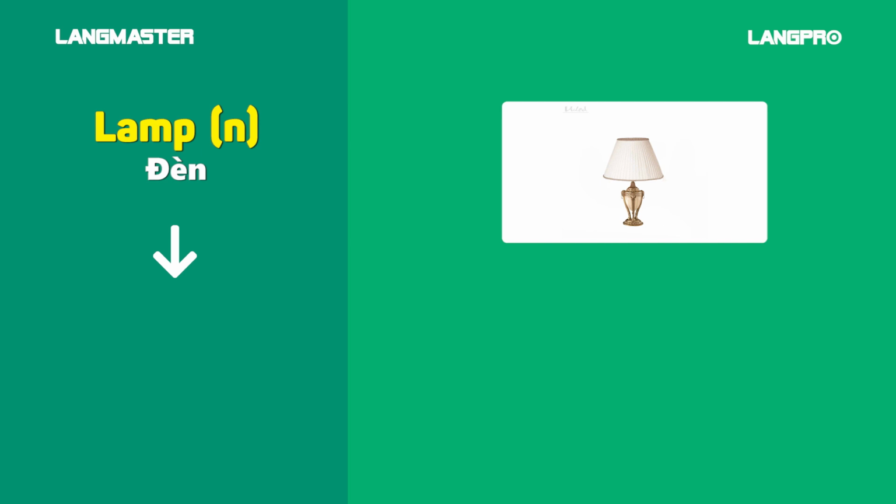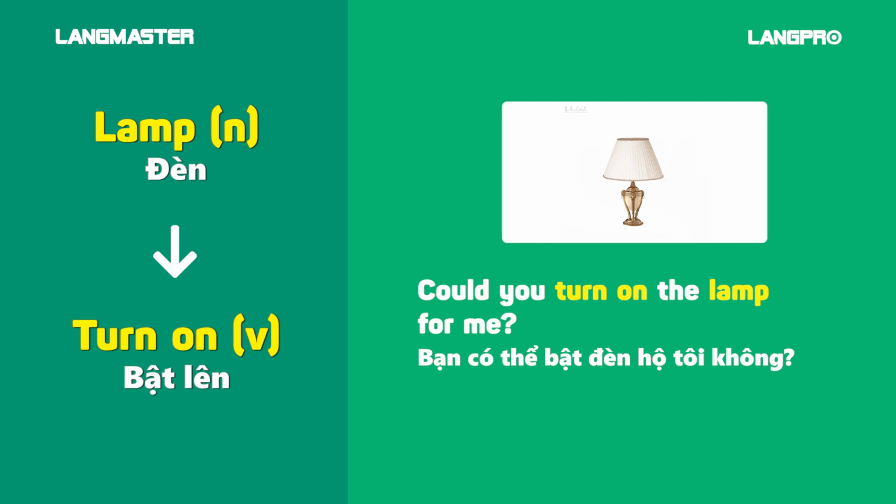Lamp. Turn on. Could you turn on the lamp for me?